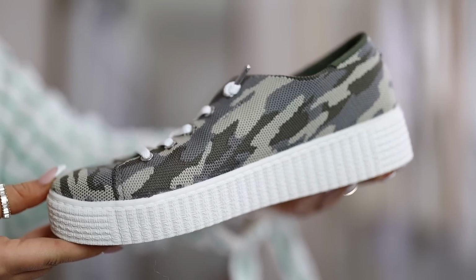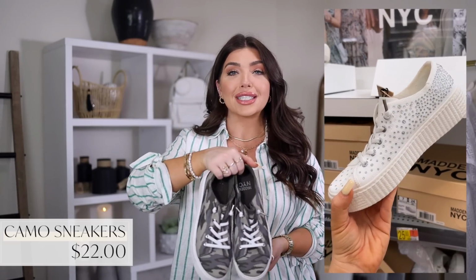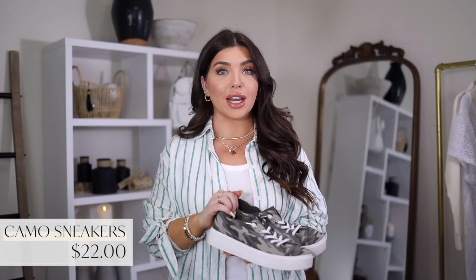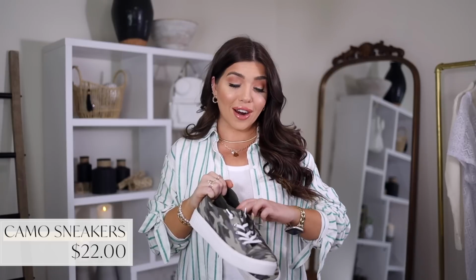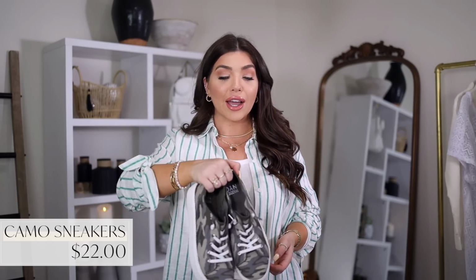They do come in whole sizes, and there also is an embellished white style under the same link, and I am wearing these in a 9. They do run a little bit narrow, so I would keep that in mind, but they are a very comfy canvas knit stretch, so they are going to stretch out a little bit. They do also have a faux lace up, so there's nothing to tie on these, making them great for an easy off and on. So I feel like I've already been wearing these a ton this season.